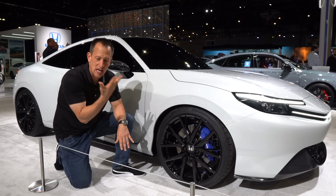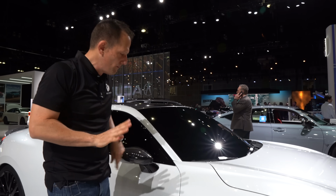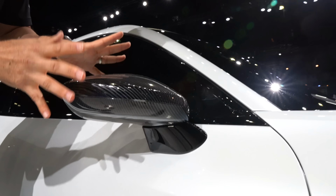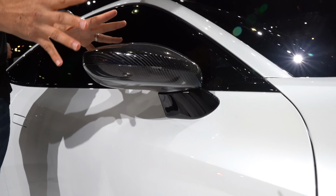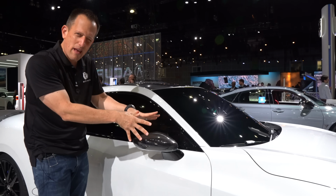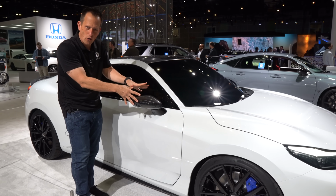It really works. It really works. Now, as we rise up on this particular model, what you're going to find is you have carbon fiber mirror caps. This is another one of those things where I feel like you can get this dealer installed. So even though the production vehicle won't have this, you would be able to get this dealer installed.